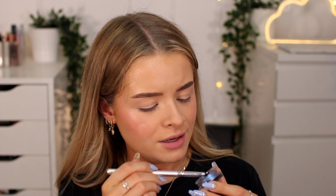So I'm using a flat synthetic brush, which looks really similar to the ones that they sell in their kit. And you know what? We're gonna go straight in there with the blue, Starry Sky. It's kind of random to do a sort of no makeup type makeup line and then have a bright blue jelly eyeshadow. Oh, that is such a weird texture. You kind of have to really dig your brush into it, but it's not really picking up anything. How the heck are you supposed to apply these?